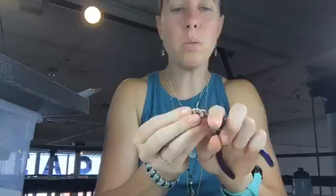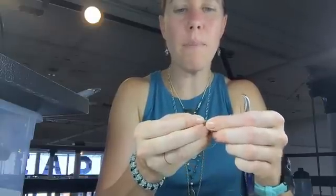Try not to do this multiple times because it is going to be metal. So the more you bend it, open and close, the more chances that it can snap off as you're working with it.